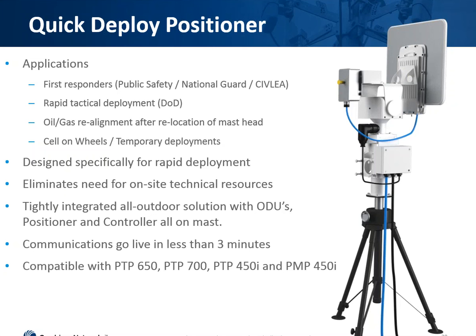Essentially what you do is you take this pedestal, or take this positioner, you can put it on a tripod like shown here, you can mount it on the back of a vehicle, and when you power up the unit, it will automatically start scanning the horizon, and within about 3 minutes will identify the other end of the link and lock onto that signal and then maintain that connection regardless of what happens in the environment.